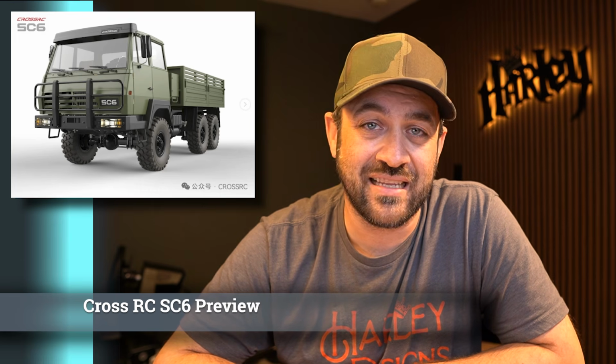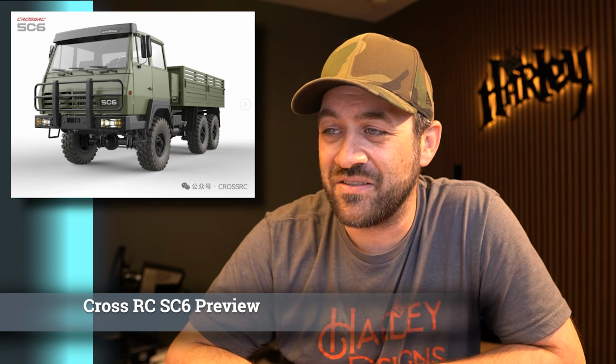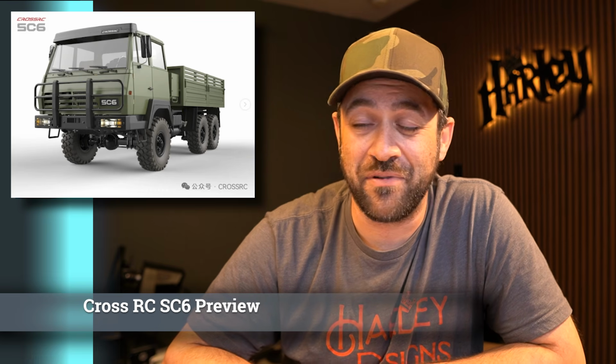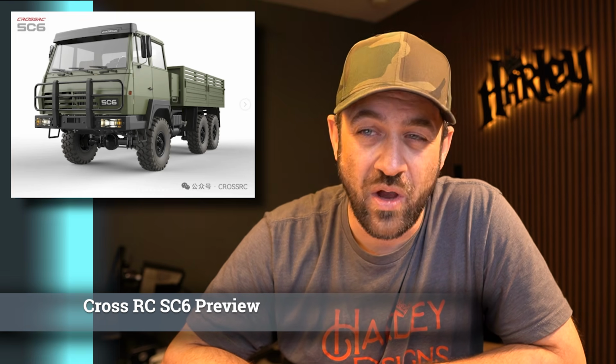But Cross has a lot of these types of vehicles. The differences between them are sometimes a little bit outside of the scope of things that I can remember all of those details about. But this thing does look good. I often like some of these cab over type vehicles Cross makes. I've had a couple of them in the past, and for the type of truck that they are, a smaller scale than 1/10, like a 1/12 typically.